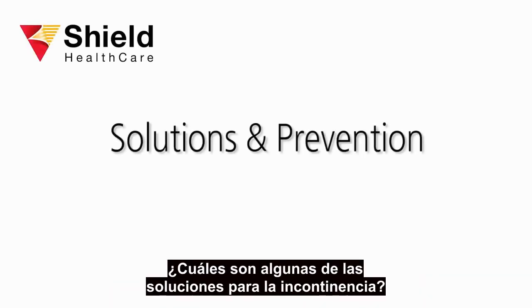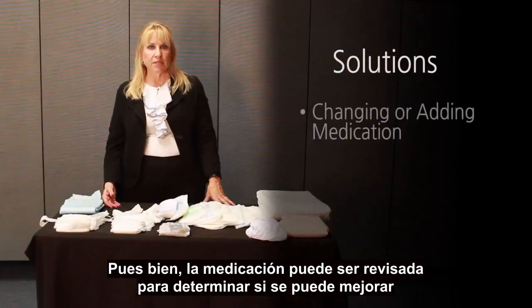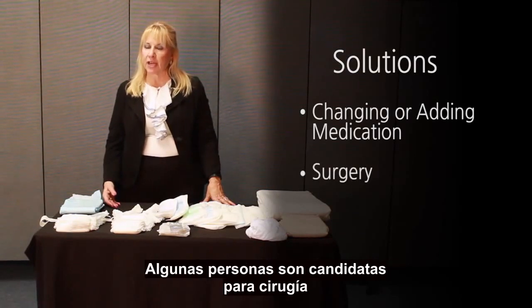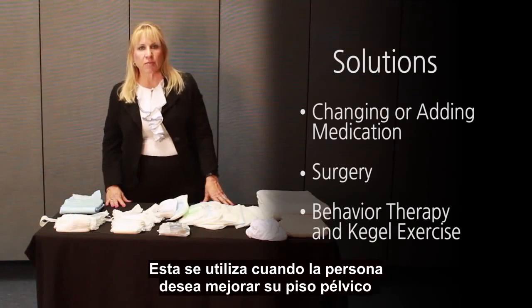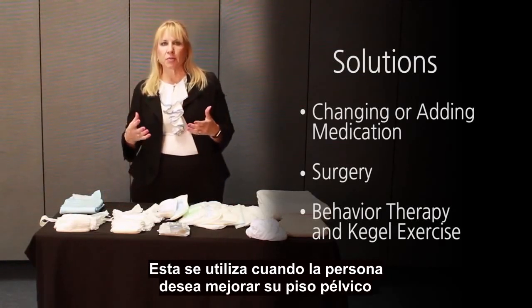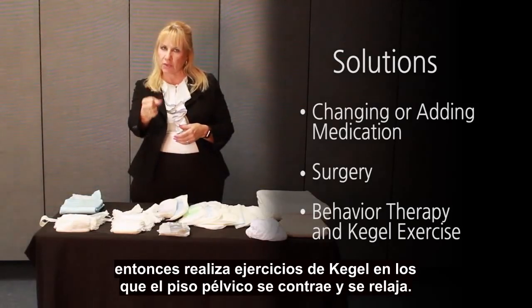What are some of the solutions for incontinence? Well, medication could be reviewed to see if there can be improvements in the medication intake, as well as possibly surgery. Some people are candidates for surgery. And there's also behavior therapy. Behavior therapy is used when a client wants to improve their pelvic floor, and they do Kegel exercises where they're squeezing the pelvic floor and releasing.